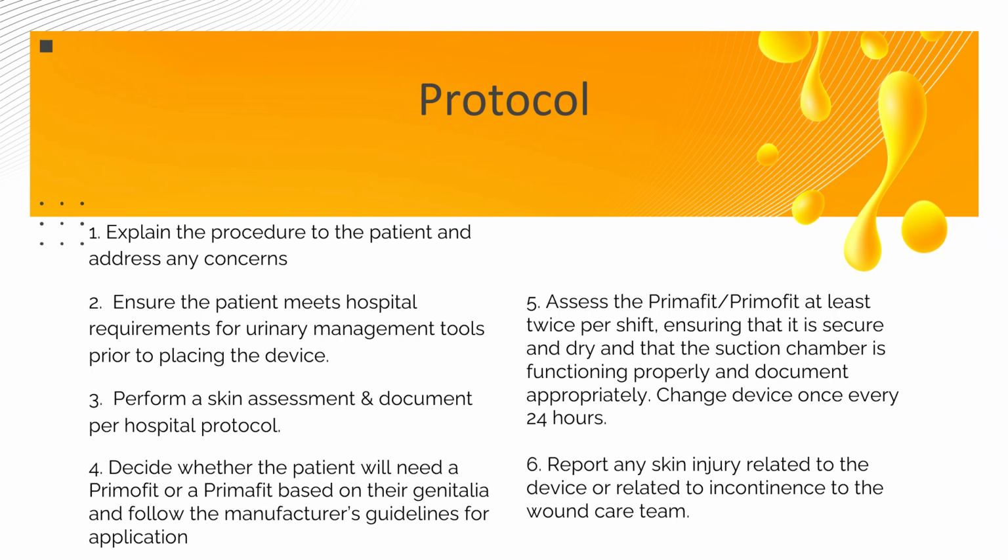Number 6, report any skin injury related to the device or related to incontinence to the wound care team so that the change agent can come and evaluate each patient and document appropriately to provide data for this study.